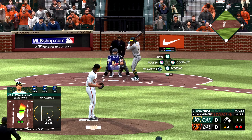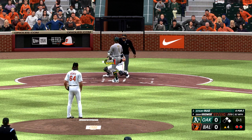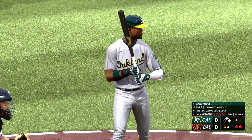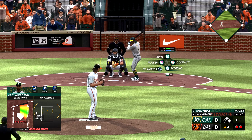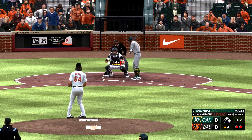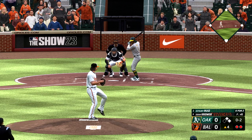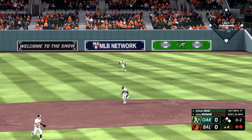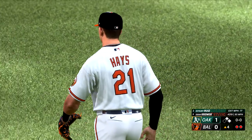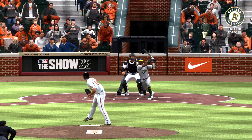And now, Esteury Ruiz. Check swing, but he went too far, and that is strike one. Here comes a pitch. That clips the corner. Line drive, and that gets down for a base hit. Hayes fires it to the plate, safe at the plate, and it's 1-0. Well, here we are, third time through the order, and this is where we see the OPS jump up. Manager might have to go to the bullpen a little bit sooner than he anticipated.